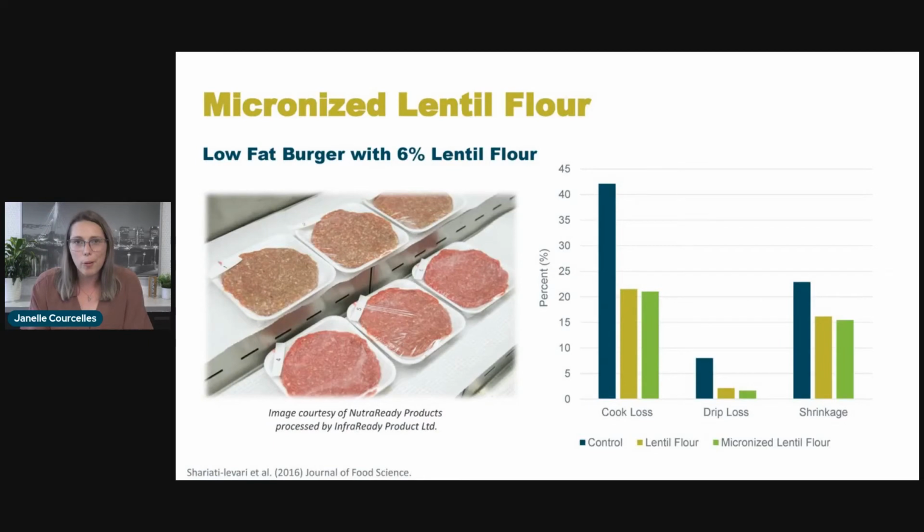So this is an example I wanted to highlight here today, where this is a micronized lentil flour that was included at a 6% inclusion rate in low-fat burger formulations. And you can see it was quite successful in serving as a binder in this system, where there was a decrease in the cook loss, drip loss, as well as shrinkage. But because that micronization process inactivates an enzyme that's known as lipoxygenase, as well as the high phenolic content in lentil flour, that can really help to contribute to oxidative stability and retain a lot of that bright red color in this refrigerated stored product. And that's that color difference that you can see here in the image on the slide.